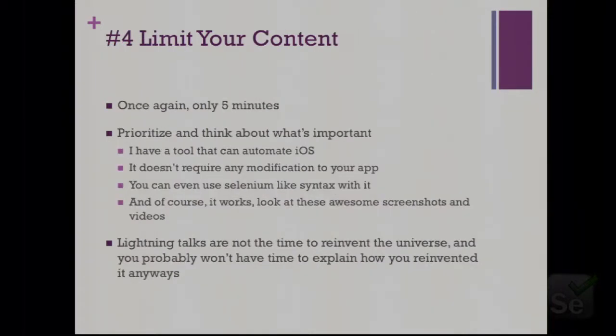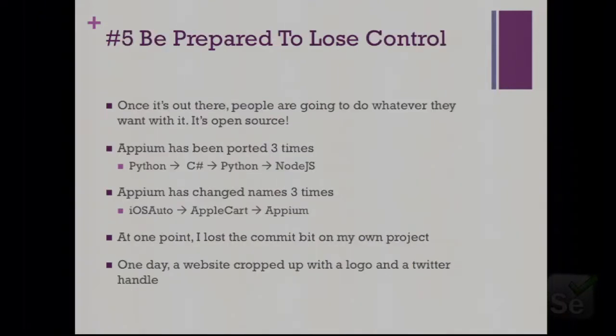Limit your content. Once again, 5 minutes and 1 minute in my case. Prioritize and think about what's important. I have a tool. It can automate iOS. You know, don't reinvent the universe. You know, you only have 5 minutes.